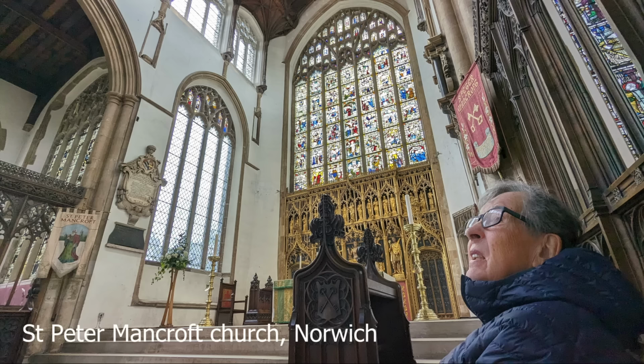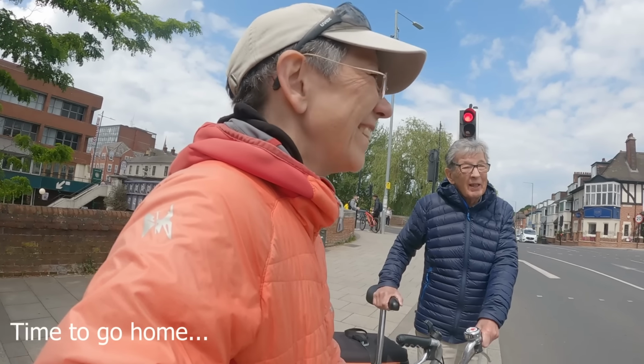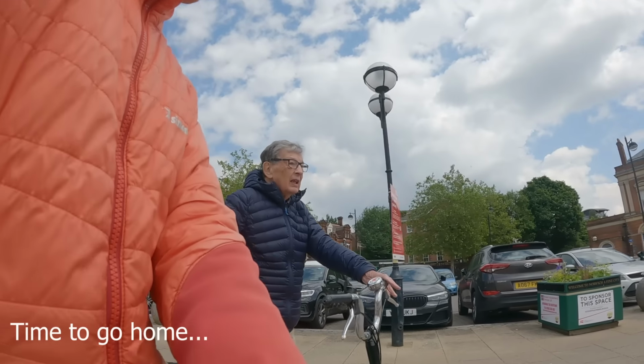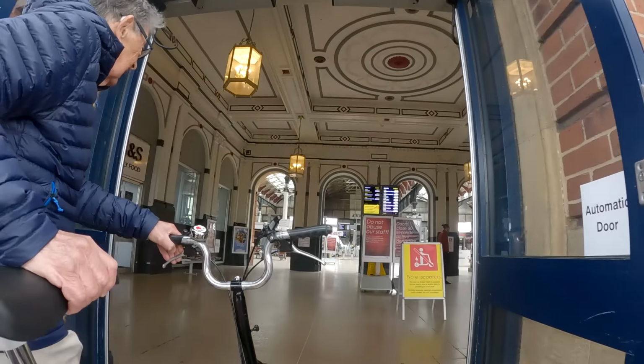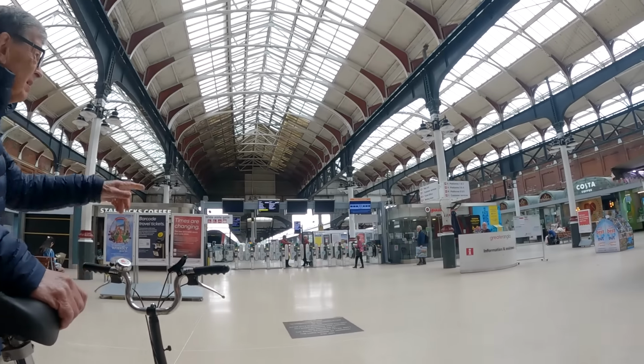So buses, trains and folding bikes had worked perfectly. We'd used this bus line, but actually there were loads of interesting radial bus services to try. We'd cycled about 30 miles in total, hunting out interesting places and enjoying loads of nice food and fresh air and bird song and sunshine.